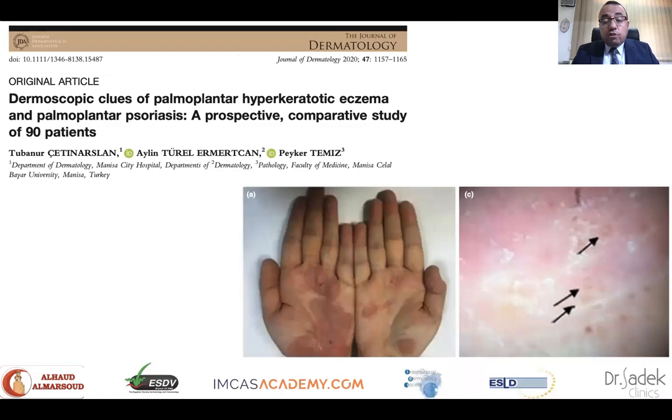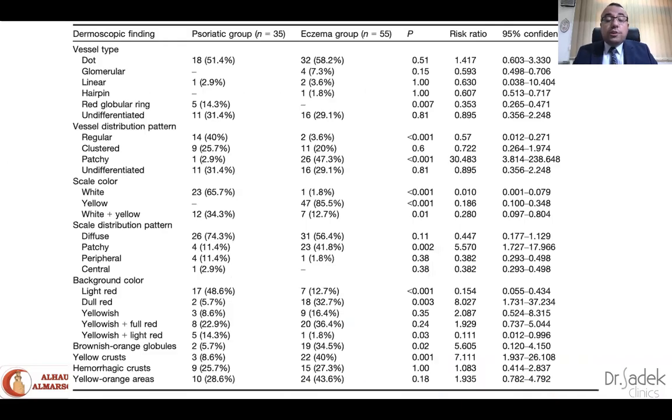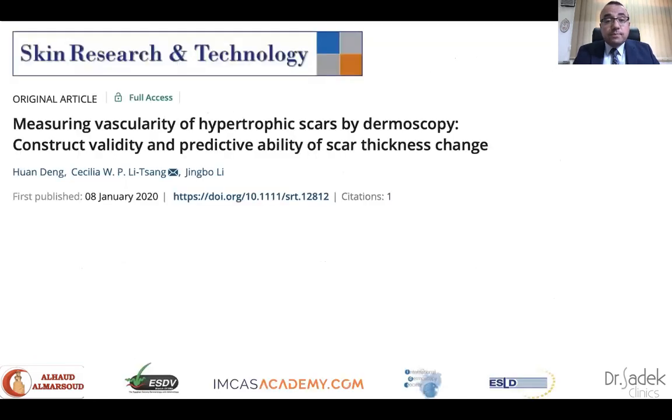Also, what's really very interesting in practice is the differentiation between palmoplantar hyperkeratotic eczema versus palmoplantar psoriasis. In this image, you can see a case of eczema, and you can see the yellowish serocrusts. If we go to the whole assessment of dermoscopic findings, we can see that the patchy distribution in the eczema group is higher. Also, the abundance of yellow color and yellow scales is higher in cases of eczema. Otherwise, for the psoriatic group, the light red background color prevails more than the dull red one that appears in cases of eczema.